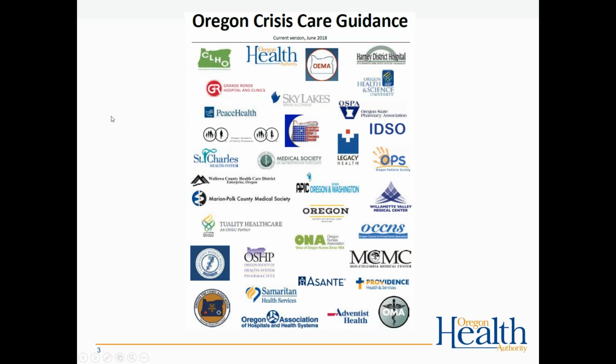Oregon Crisis Care Guidance. What is it? It's an ethically grounded framework for providing the most efficient healthcare possible in the settings of a public health emergency. And by that, I mean a sustained, severe, pervasive increase in healthcare needs where many are ill and many who would ordinarily provide care are also sick, and the healthcare resources become scarce. It was specifically developed to prepare for situations like the current COVID-19 outbreak.